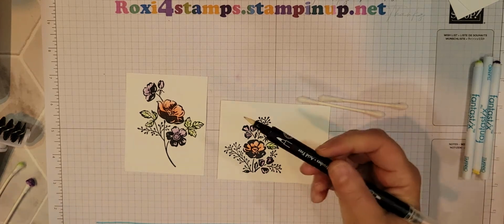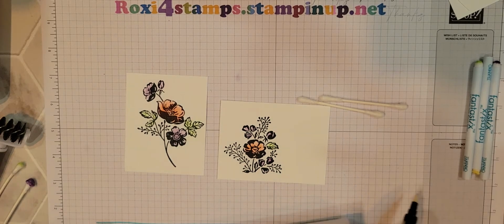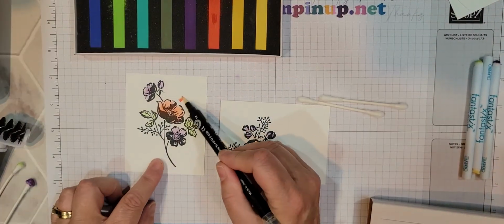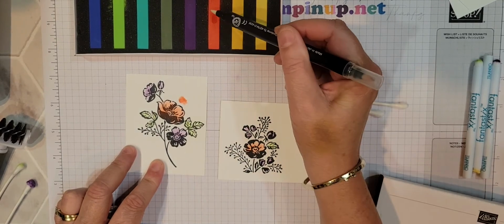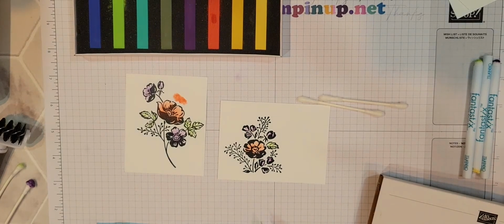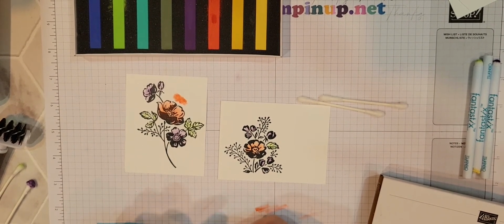So blender pen, to give you kind of an idea. Let's go ahead. Let me just go. And I'll put it right beside there so you can see the difference. You can see the difference, and then of course you just go off.